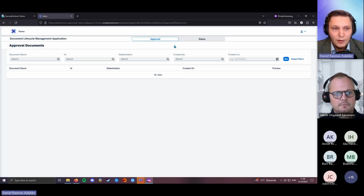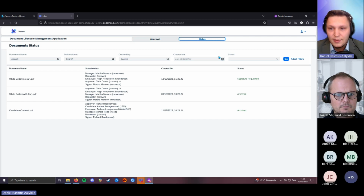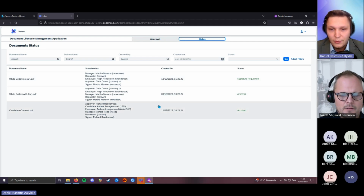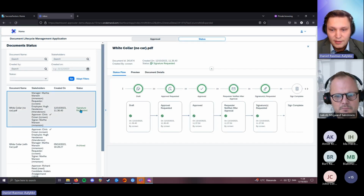Because I'm an HR admin, I also have access to view the status of documents. If I go in here, I can see what documents I'm a stakeholder in and see the status of those documents. This is the one we just created. You can see a few days ago there were some more created. But going in here, we can see that the status is that signature has been requested, and we can see all of the other steps that it has actually gone through.